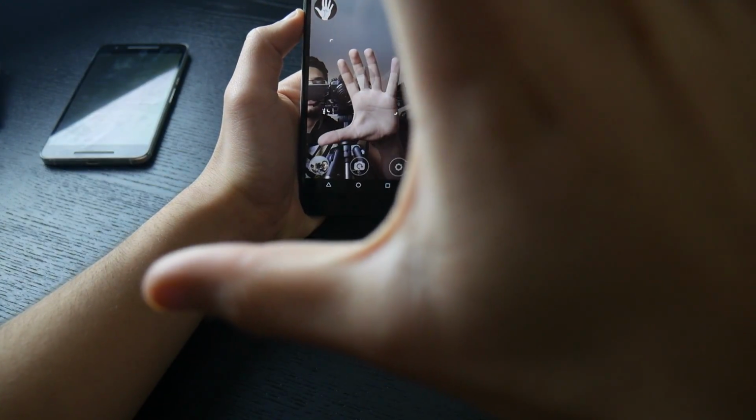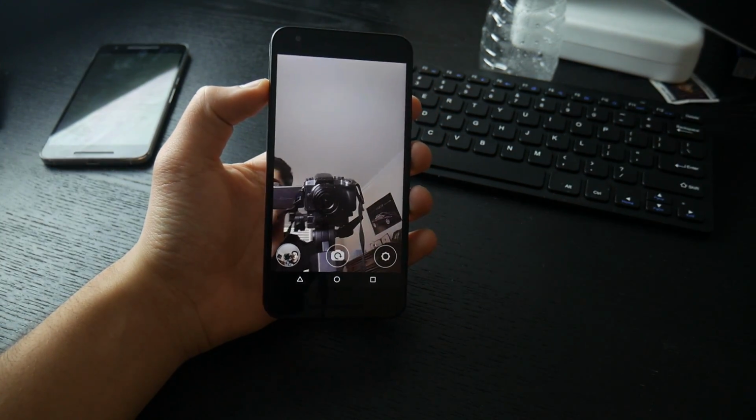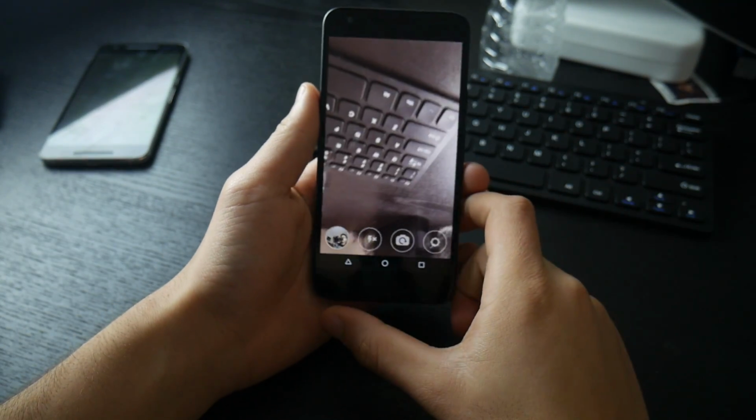So let's go ahead and recreate that one more time. So clench your fist, let go. And then as you can see, it starts that countdown and goes and takes that picture. So it's a super simple app, and you can also do it in the rear-facing camera, so it doesn't always have to be the front-facing camera.